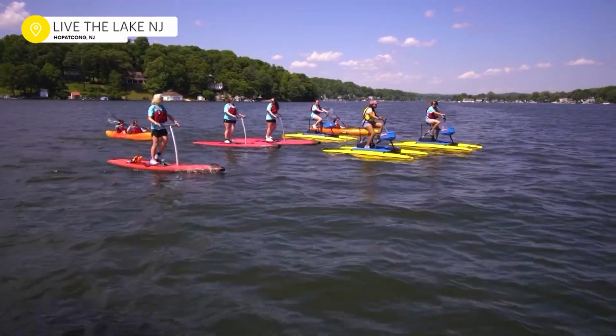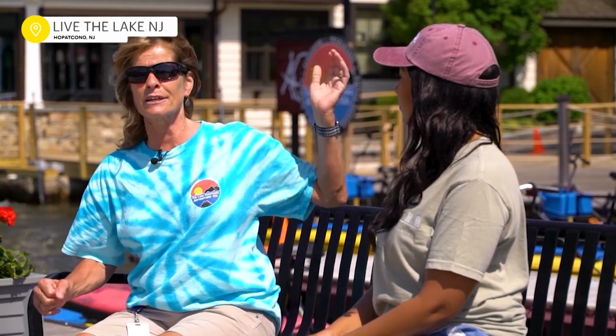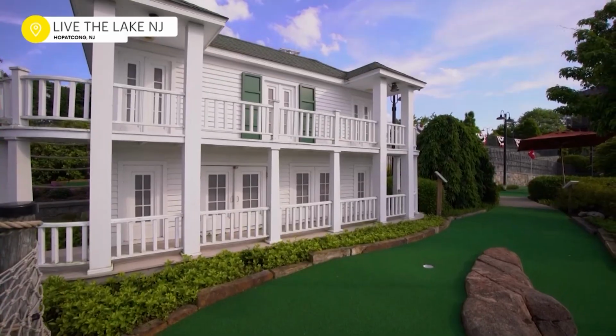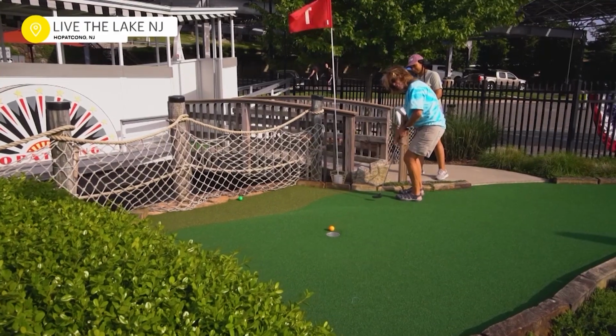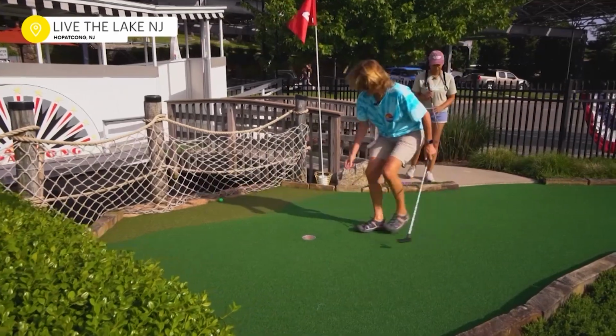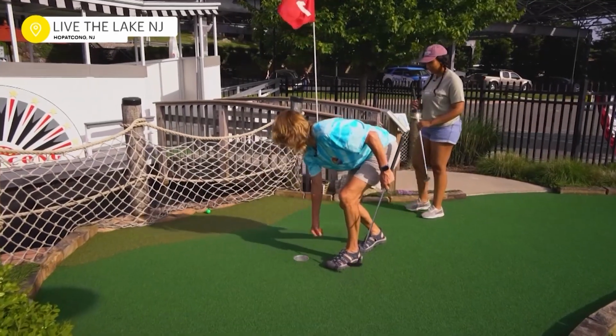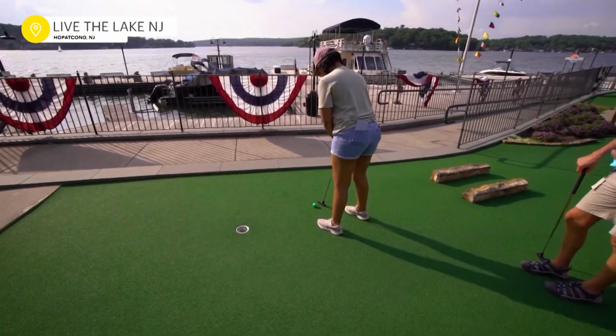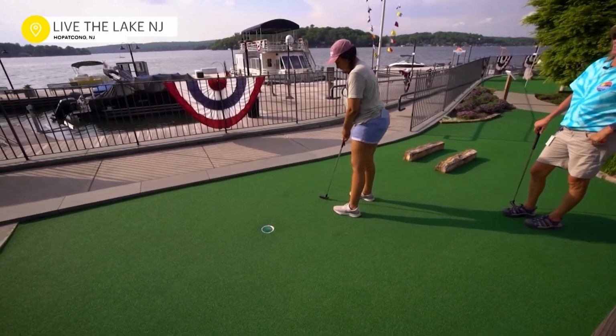After a day on the water, you go out and do your little tour. You can come up to our mini golf course, which is like a trek through history of the Lake Hopatcong. Get in the hole. Woo! Nice. It's a little challenging, but it's just beautiful. You have the view of the lake the whole time you're on that golf course. It's just really, really beautiful. There you go, woohoo!